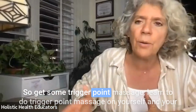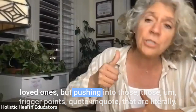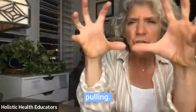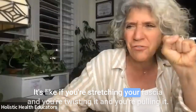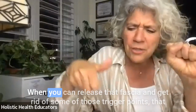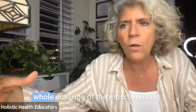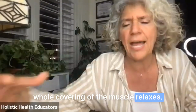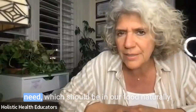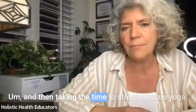So get some trigger point massage. Learn to do trigger point massage on yourself and your loved ones, pushing into those trigger points, quote unquote, that are literally pulling. It's like if you're stretching your fascia and you're twisting it and you're pulling it out, right? When you can release that fascia and get rid of some of those trigger points, that whole covering of the muscle relaxes. And so just making sure that we're taking the herbs and the supplements that we need, which should be in our food naturally, and then taking the time to stretch and do yoga.